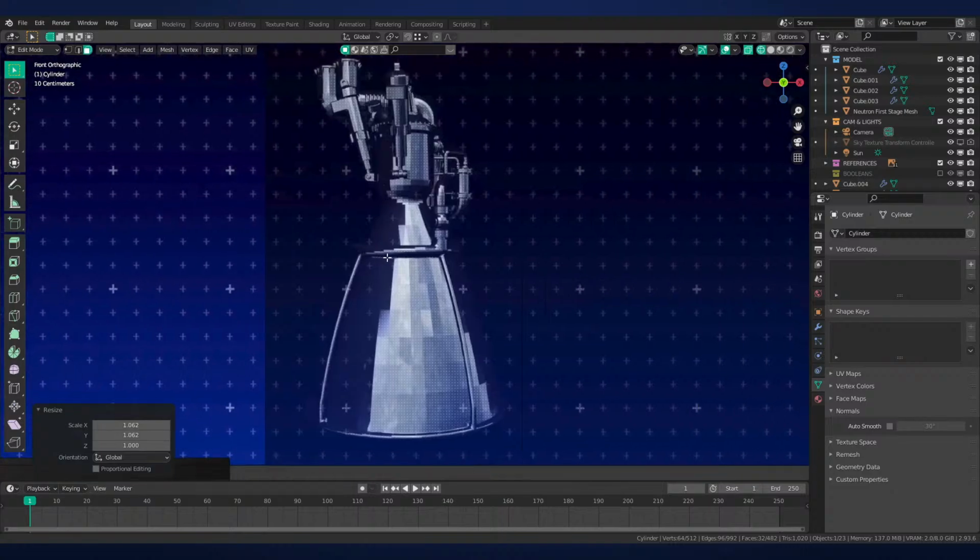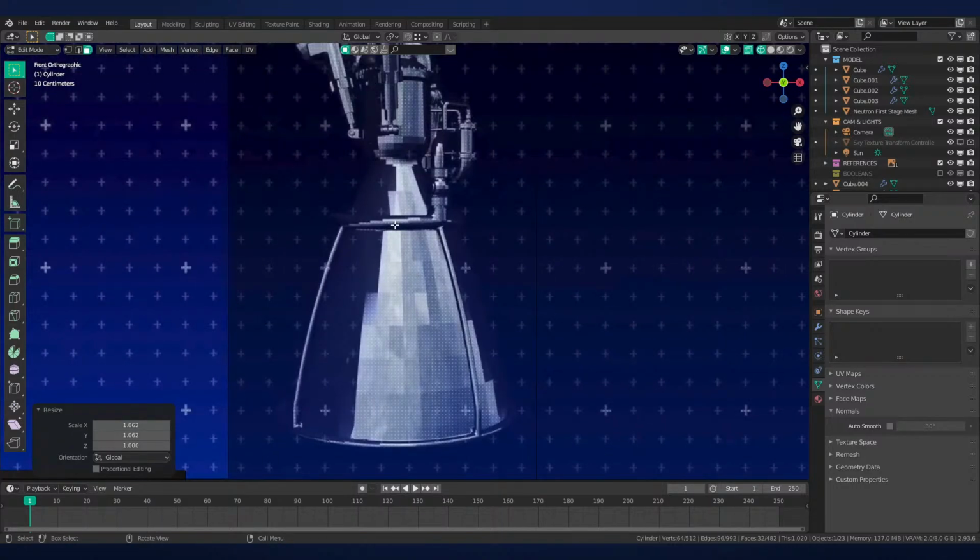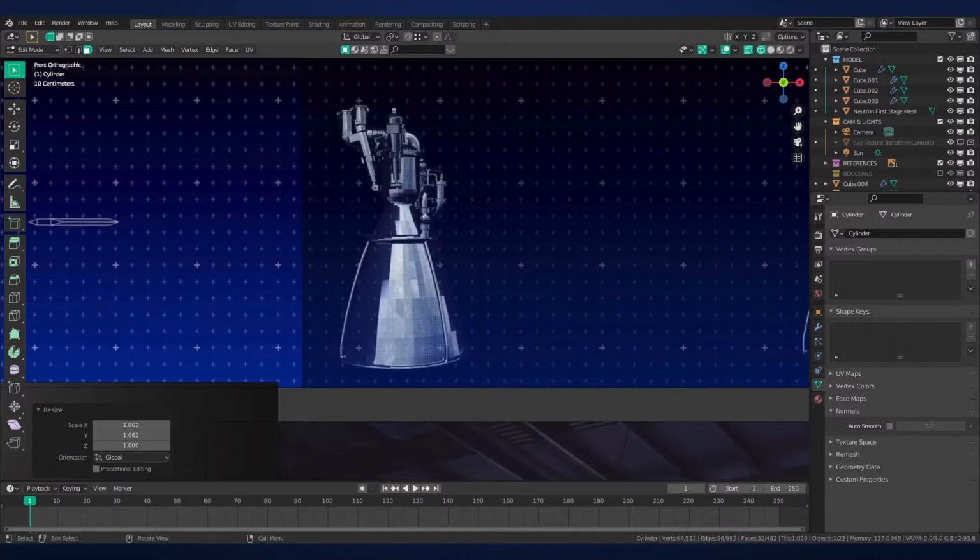Maybe the pipes. I think I'm actually doing 3 for now. So 1 going down here from the center and 2 on either side going down. Maybe 1 on the back side too makes sense for symmetry.